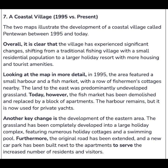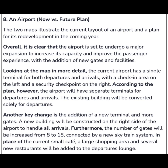Furthermore, the original road has been extended, and a new car park has been built next to the apartments to serve the increased number of residents and visitors. 8. An airport, now versus future plan. The 2 maps illustrate the current layout of an airport and a plan for its redevelopment in the coming year.